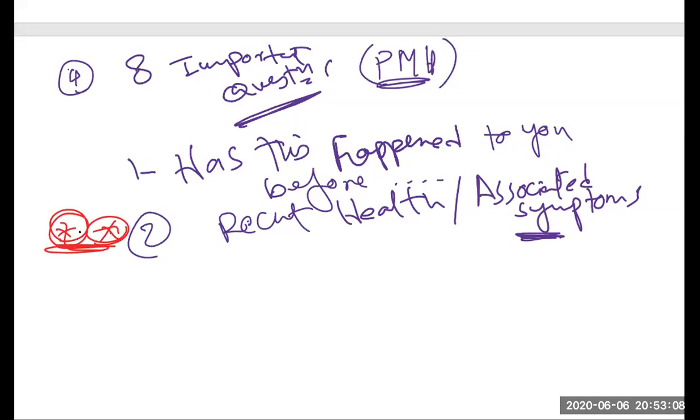So, for example, the patient tells you he has some chest pain, okay? And you want to see other associated symptoms. So you ask him, do you have any shortness of breath, okay?